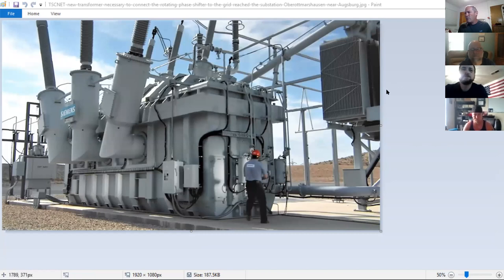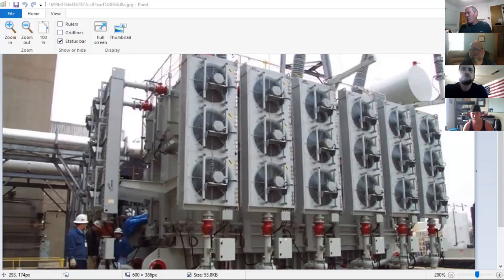Now, this is a transmission station transformer. So I'm taking a voltage like 230 kV, 230,000 volts, and transforming it down to 115,000 volts. That's a guesstimate right there by the size of the bushings I'm looking at. Okay. Here's a generating station transformer. So that would give you guys an idea of size and magnitude of transformers that are going to be out there in the world. I like to show them all.